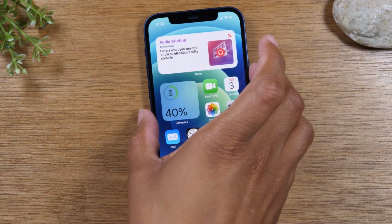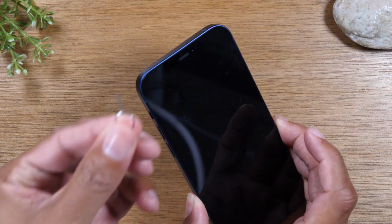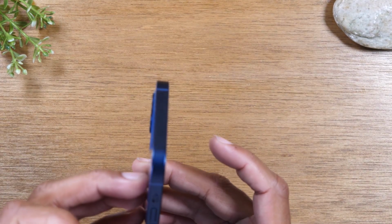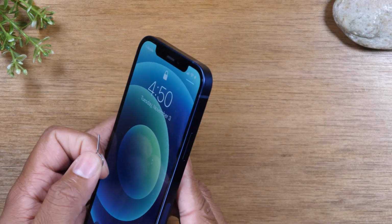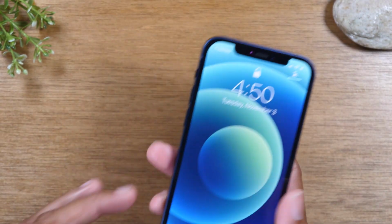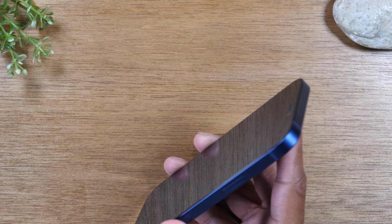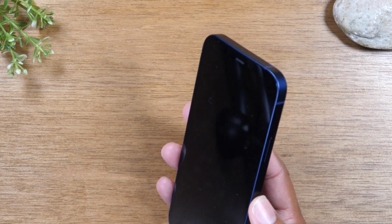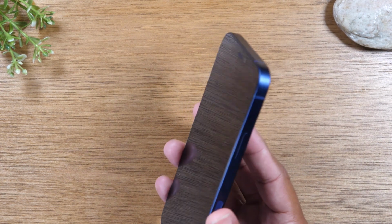Now once that does come through, you're going to take the SIM tool that you'll find in the box of the phone, looks like this, and we will need to pop out the SIM card and put in the SIM card of the new carrier that you want to use the phone with. So just for example, if you're planning on moving it to T-Mobile, you would need to have that T-Mobile SIM card ready so you can put that in the phone.